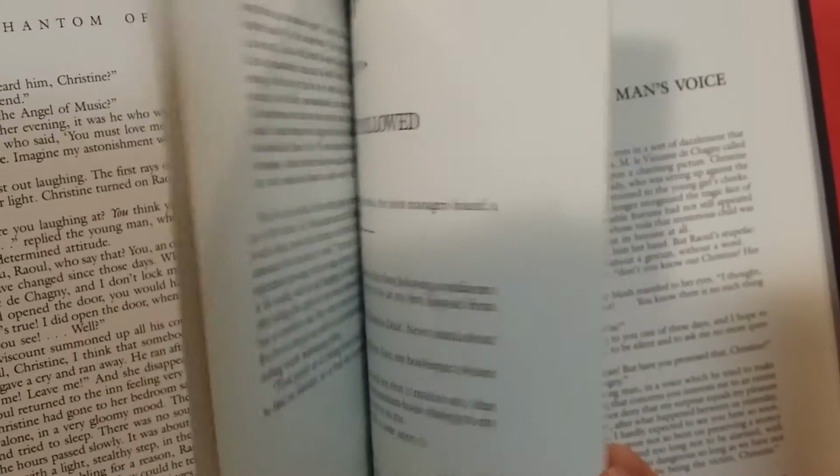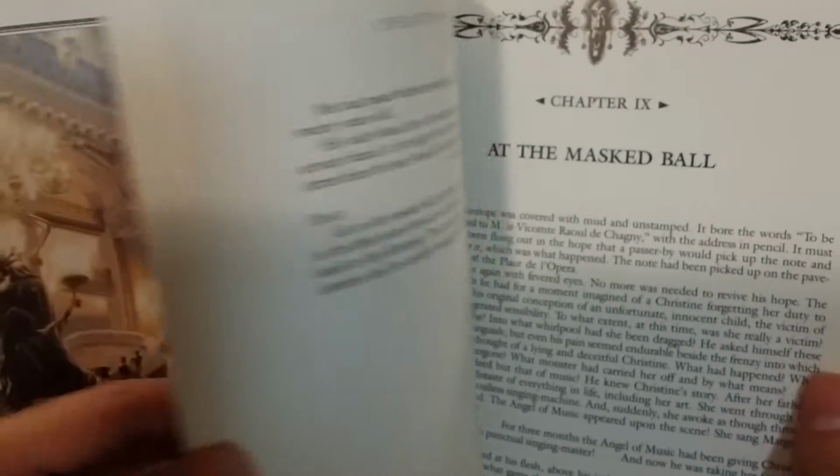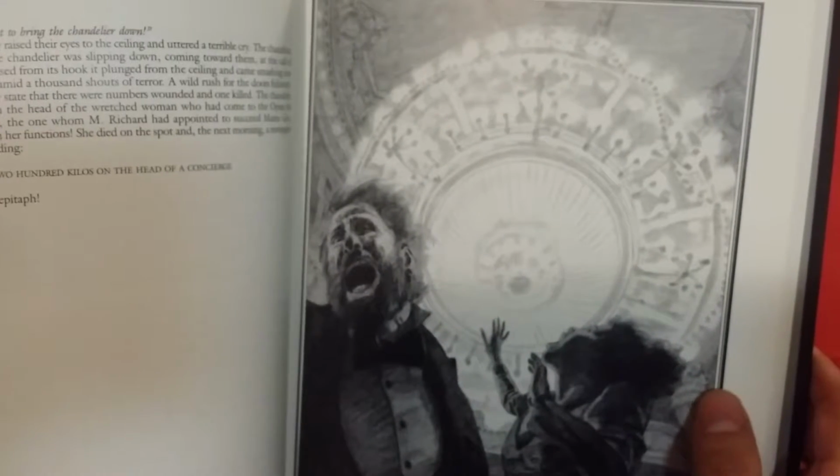illustrations. See if I can find it. I know it's here somewhere. Okay, I skipped it. It's very early on. Or actually, real quick, let me show you this one. I have to show you this. This is a famous scene.